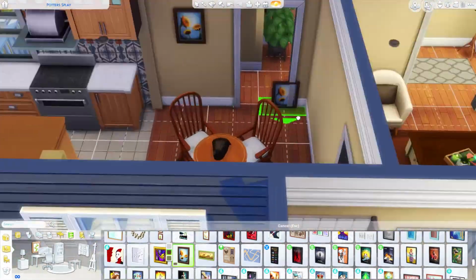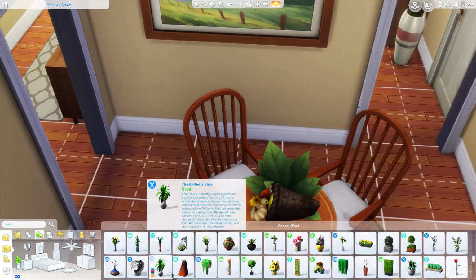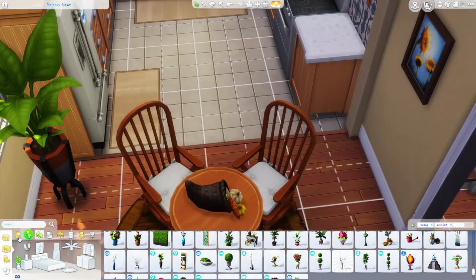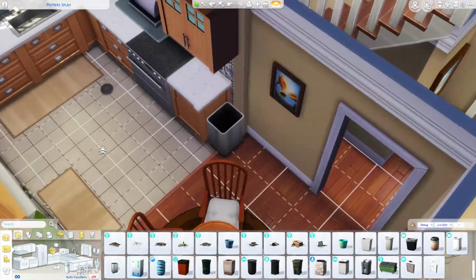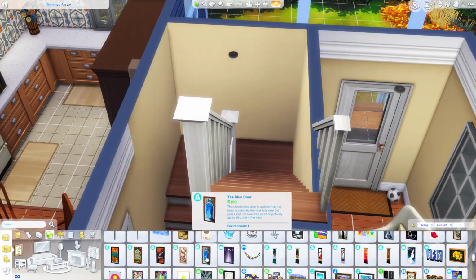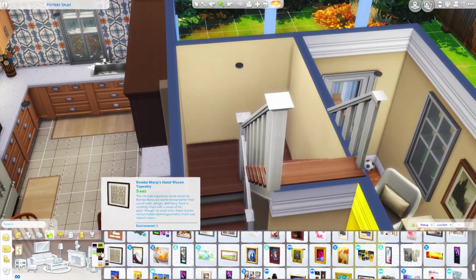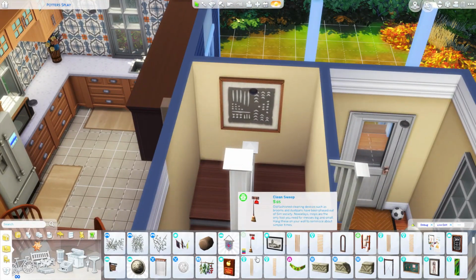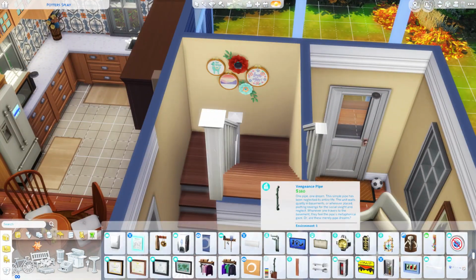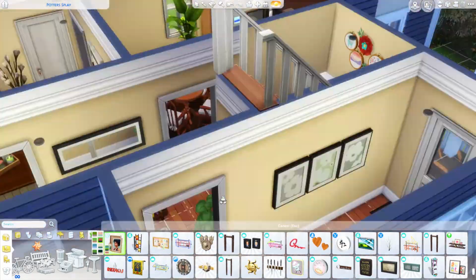Now I am just going around and putting up pictures and stuff. Clutter and pictures is the last thing I do in a build. I haven't said it in a while, but the way that I furnish is I go room by room. So I'll go from the living room to the kitchen to the dining room, and so on and so forth. And then when I get to the very last room, I'll go backwards and start cluttering all the rooms, with clutter and pictures on the wall and stuff like that.